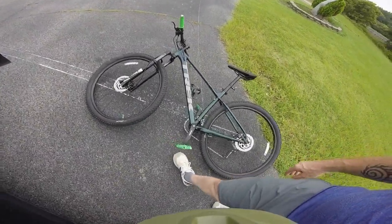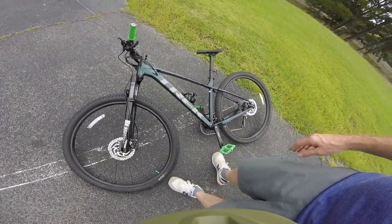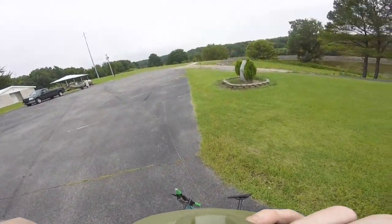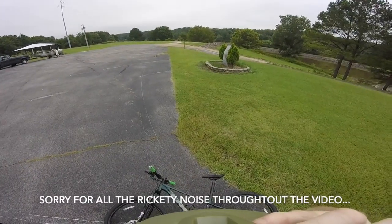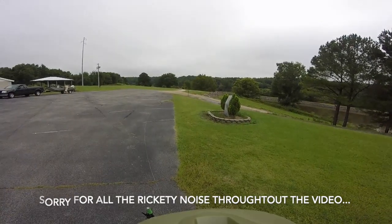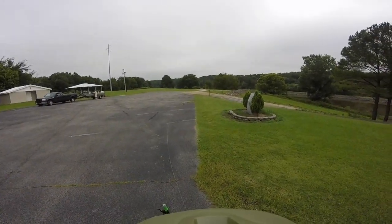Just put the RockShox Recon on it yesterday. So not really going to be a lot of opportunity to give it a good go here, just because this is pretty much a flat waterway. But it'll give me a little bike time. So, looking forward to it.